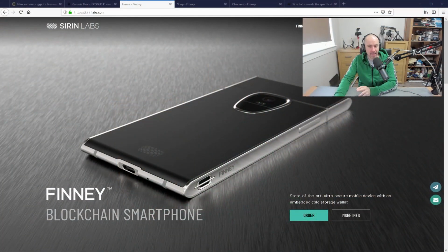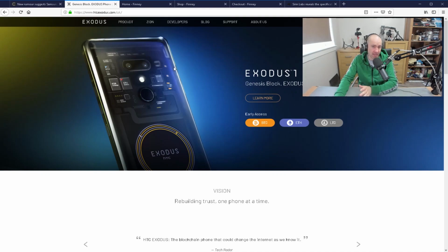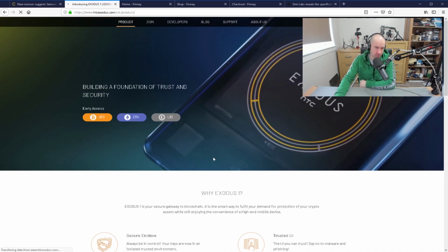You're going to be paying $1,100, $1,000, $1,100. So using Android, so it should be good. The cameras, I've not tested the cameras. I've not seen any photographs being used in a review or anything like that. My guess is that the cameras are going to be average at best, and I think this is one area where it will certainly fall behind the Exodus One.